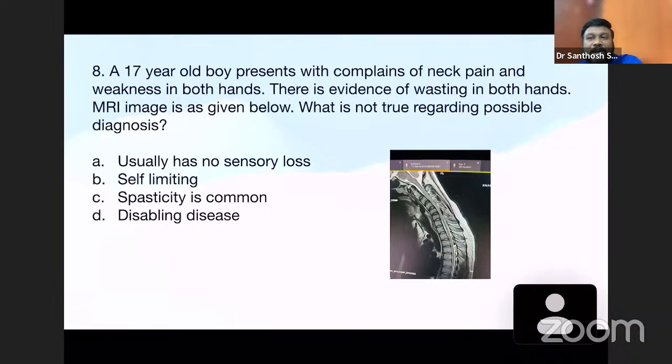I told you it is LMN type, so spasticity will not be seen. And it is a disabling disease. Yes, it is a disabling disease. So the answer after excluding all options is option C, which is spasticity is common.